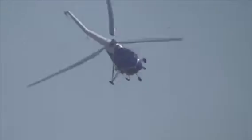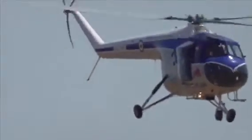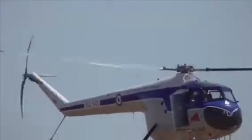They were deployed to Borneo, they were deployed to Aden, they were used by the Central Flying School for training RAF helicopter instructors. The last RAF user was number 32 Squadron on communications duties. They weren't retired until August 1972.